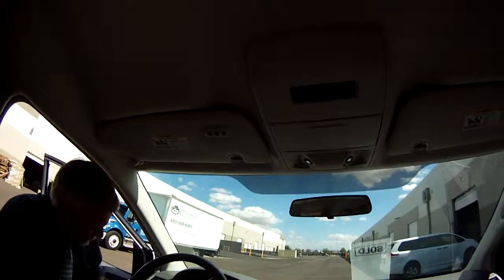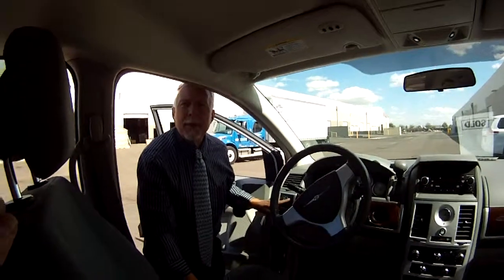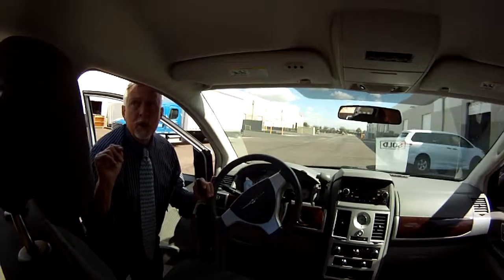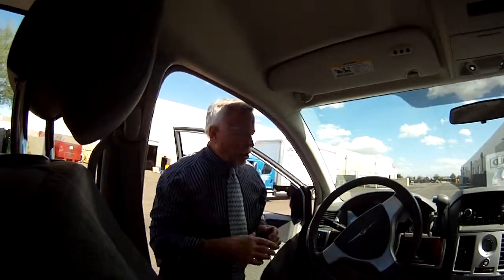There's also, I believe, an ambient light. There should be an ambient light that runs down the strip down the center that would put a bluish, greenish, turquoise light on that's just a little bit of a light. Kind of interesting. So that's a basic overview.